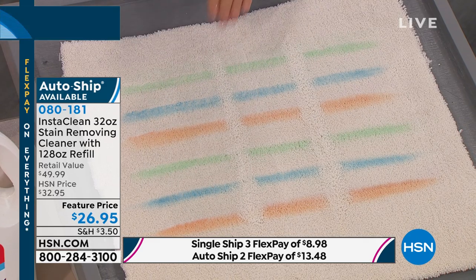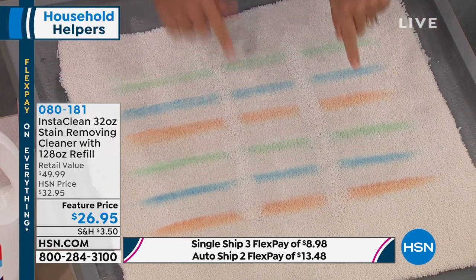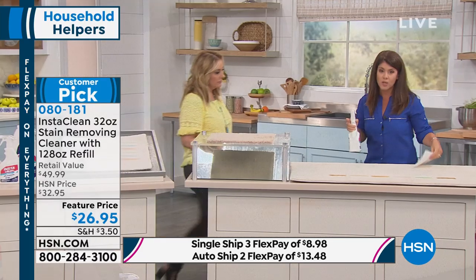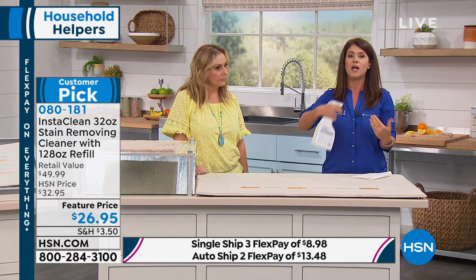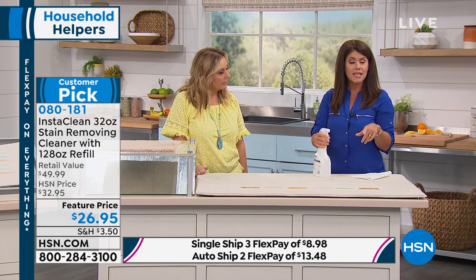And what's great about InstaClean is you see the stains here? It's permanently and instantly going to remove the stain, but it removes the smell. So I use it a lot just as a pre-treater when it comes to your clothes. So imagine in a shirt like this, if I got olive oil, I'd spray a little InstaClean and then I can either wash it or send it off. That oil stain isn't gonna come back.